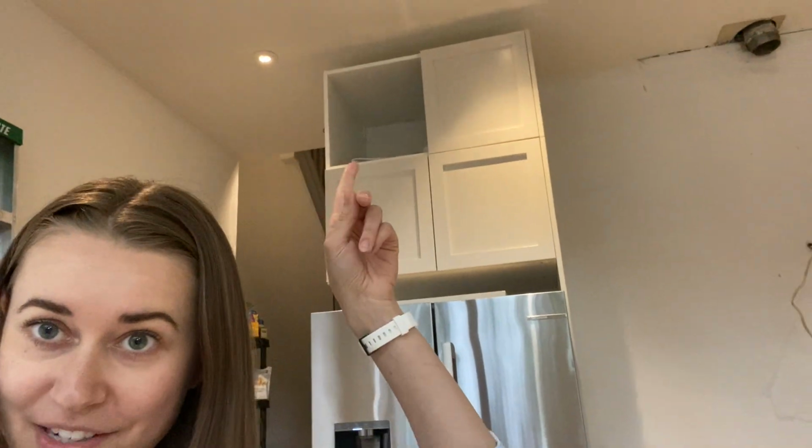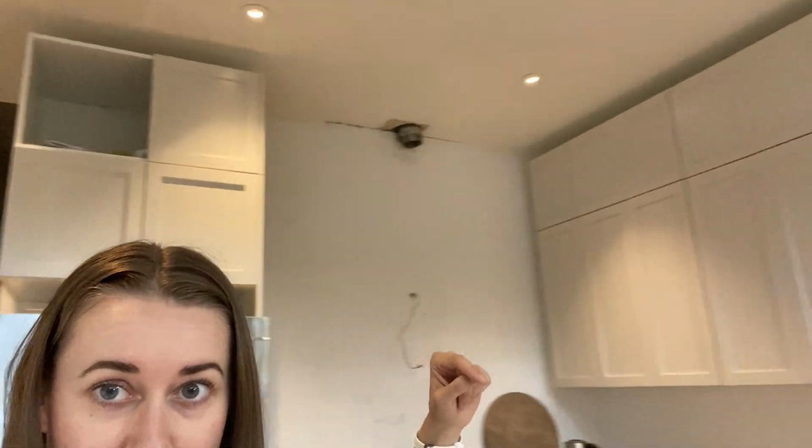I am short one set of hinges. And also there's quite a gap between the bottom of this cabinet and the fridge, but I really wanted to make sure that these cabinets were the same height as those ones. Not that you really see them at the same time, I wanted it that way.